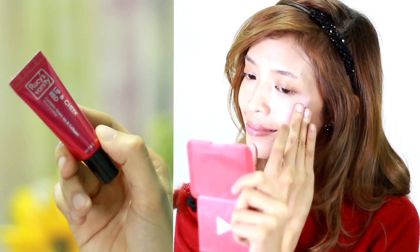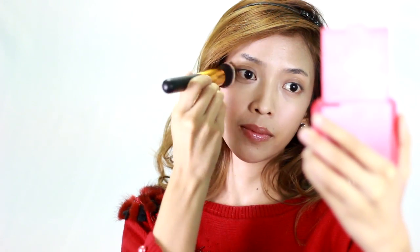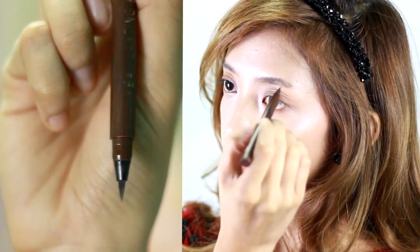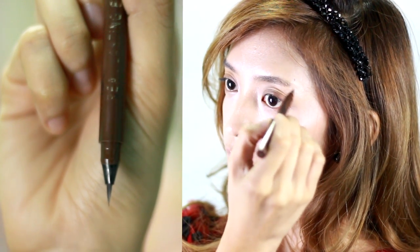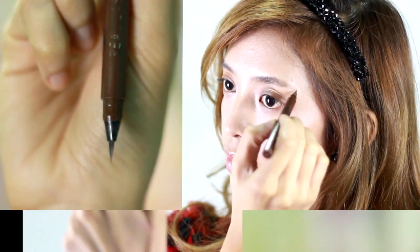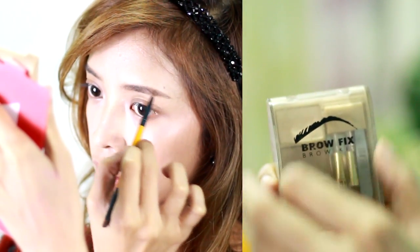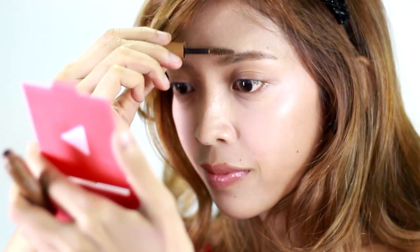Here I'm dabbing this lip and cheek tint from Rosie's Vanity on the apples of my cheeks. With a light powder, I set the concealed areas and blend the blush to make it more natural. Onto the brows, I'm using K Palette Eyebrow Tattoo and I'm applying it with a very light hand and drawing some short, feathered strokes. And filling in the rest of my eyebrows with a light powder from Milani. Since my hair is light, I also tinted my brows to the same color.